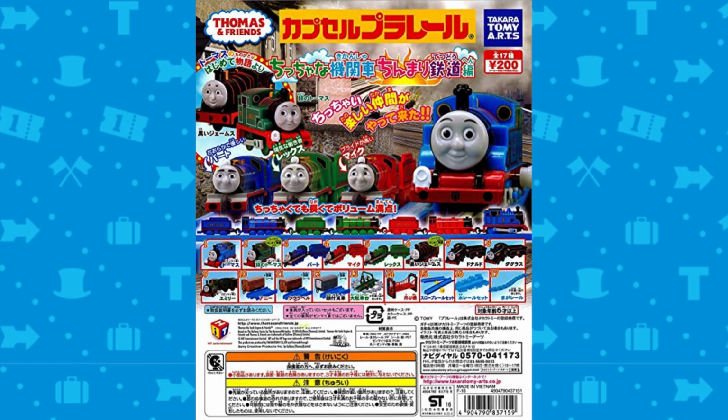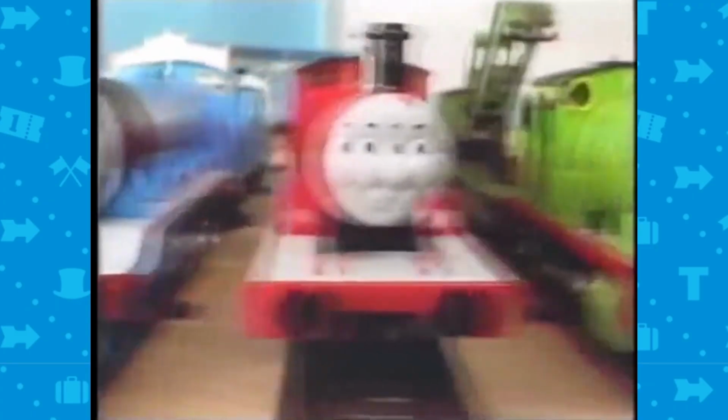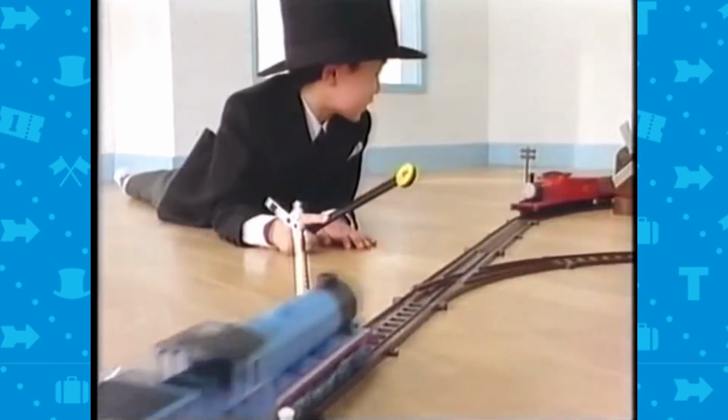and well-beloved capsule Plarail to the lesser-known but still incredible Nakayoshi. However, this video is focused on two engines from one of the best ranges in my opinion, Departing Now. In reality, this line is separated into three.